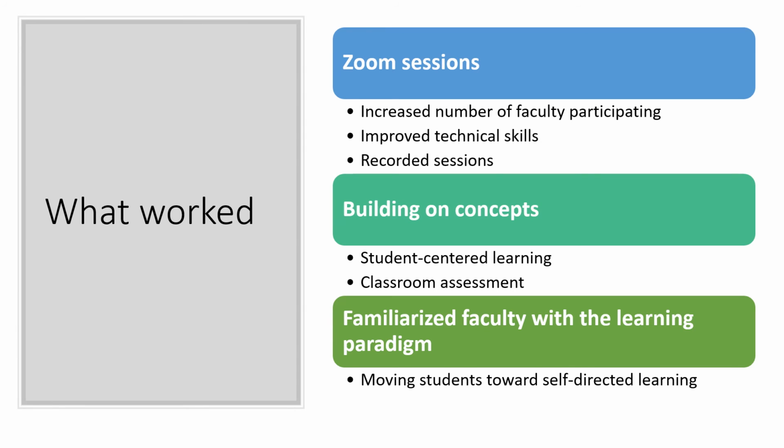So what worked? Using Zoom, as many of you know, has really allowed many more faculty to get engaged with this faculty development. They could be in their offices, they could be finishing up clinic, they could be at home, and yet log on to Zoom and be active participants in the Zoom session. It increased the number of faculty participating considerably. It improved the faculty's ability to understand how Zoom works, and we were able to record the sessions so that they could be viewed later as a review for all faculty.